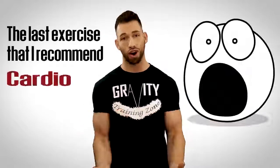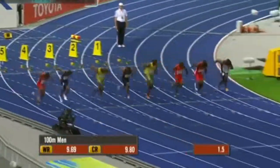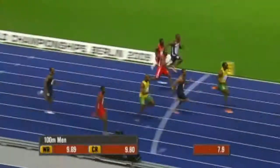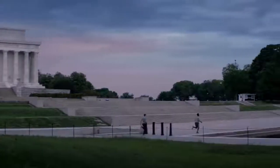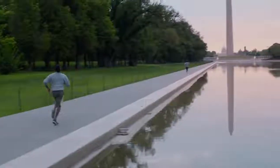The last exercise that I recommend you give a shot is a cardio exercise. That's right, sprinting. Sprinting is one of the best cardio exercises, especially when you factor in the amount of time that it takes to burn a lot of fat doing sprints. Women are attracted to men with lower body fat percentages. Obviously not too low, but sprinting for intervals on and off is one of the best ways to burn fat with cardio.